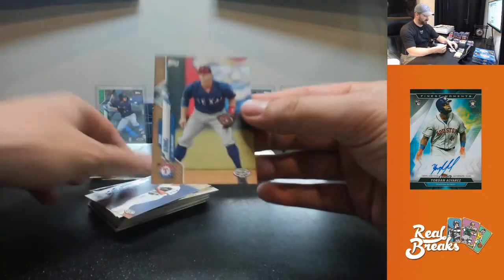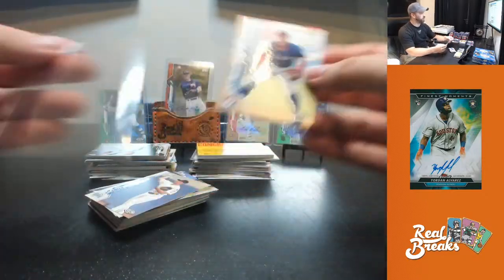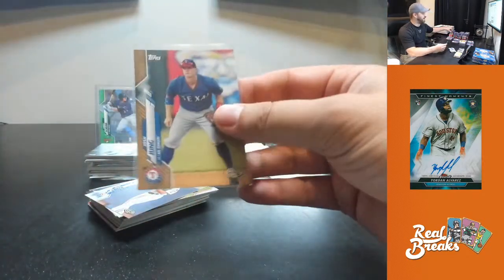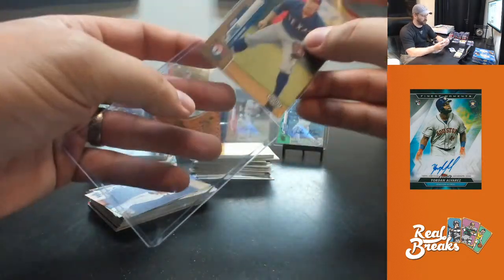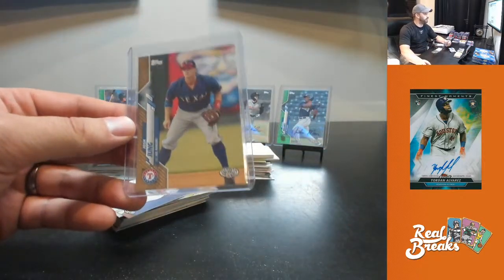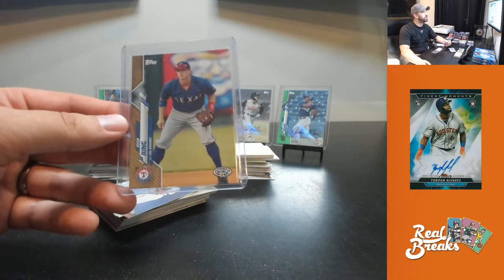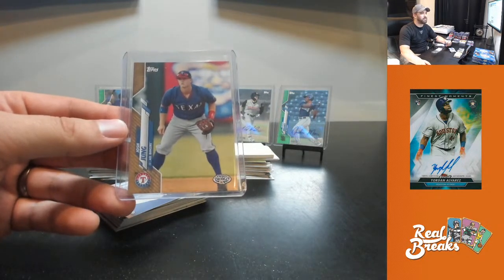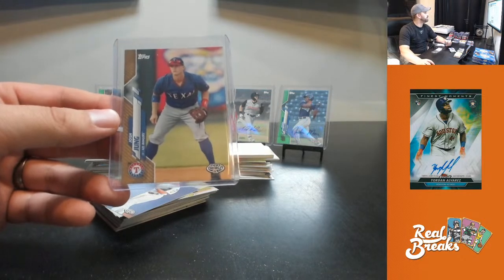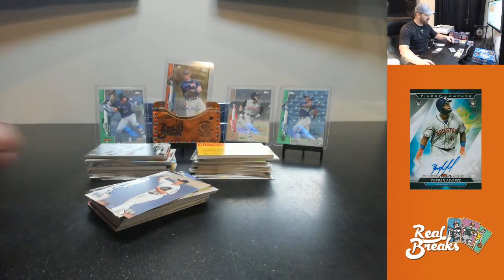That's pretty nice. Josh Jung Gold. We'll take that. 34 out of 50. Josh Jung Gold. The Rangers. Oh, man. Retroactively raised the price on that one. Chris Simmons. It's a nice hit.